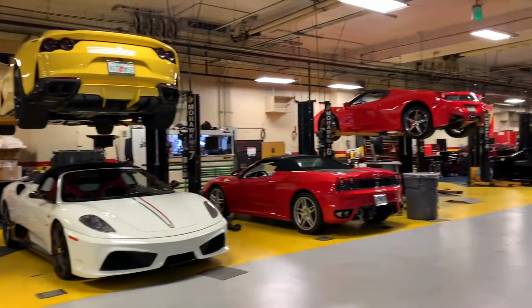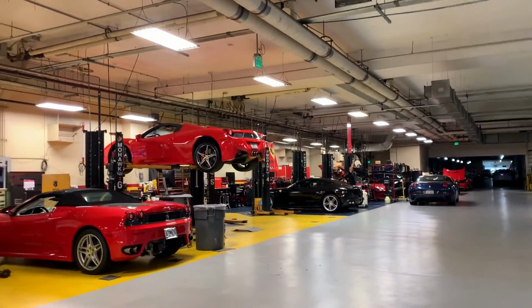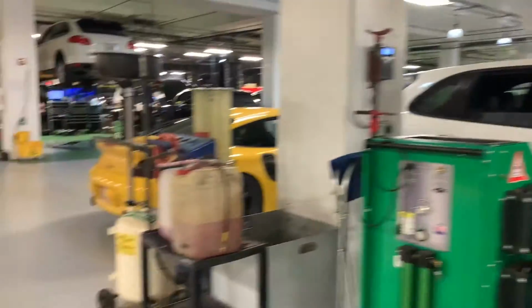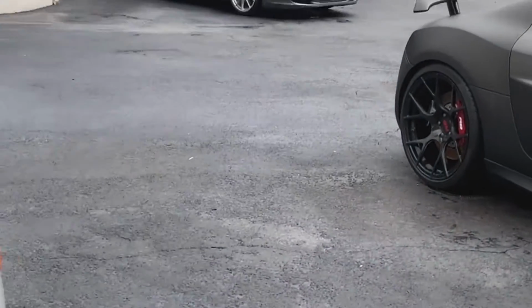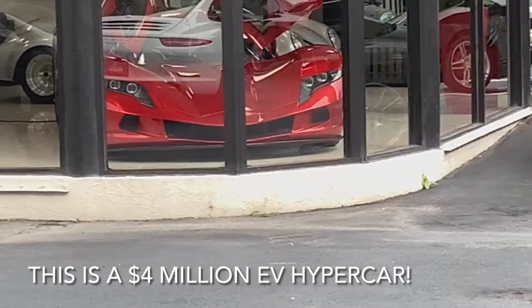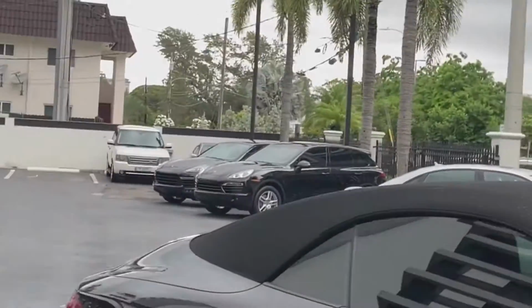Amazing, totally amazing. The vault keeps going and going. Wow, this is amazing. Porsche 911s right here, Audi R8, Ferrari GTC4Lusso, more 911s. Oh, what is that car in there? Is that an Ascari? I don't know. Ferrari 812 Superfast, more 911s, more 911s.